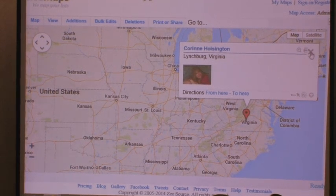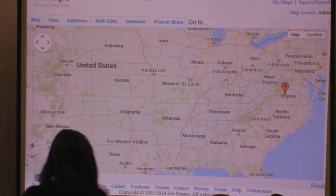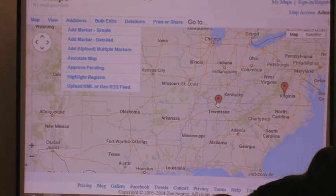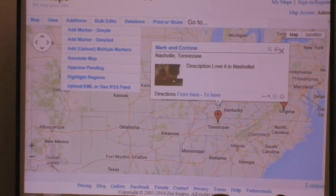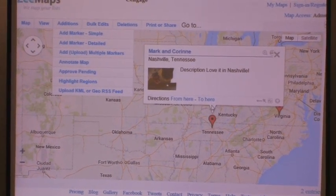So Mark, where are you? I am in Nashville. Okay, you are. Mark, hurry up and get there. Let me just refresh. There he is. So let's see our selfie. Oh, we're upside down. We're an upside down Mark selfie. Can I not take you anywhere, Marcus?